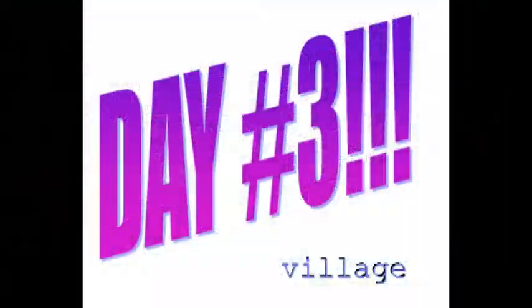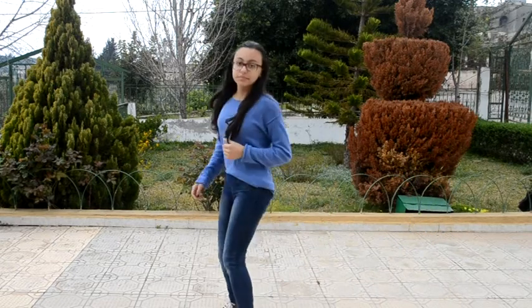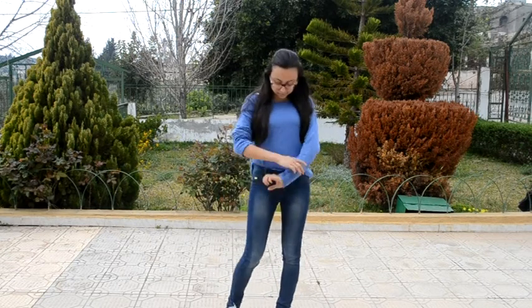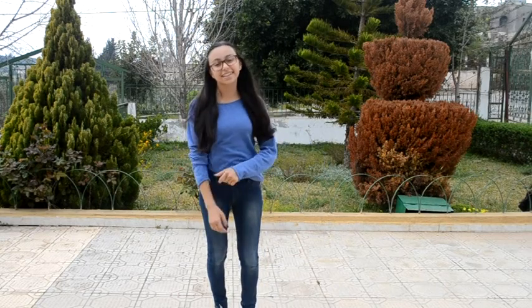Now day 3, and this was the village. So that day it was kind of a bit more chilly than usual, so I decided to wear this comfy sweater, and it was really lightweight. It was blue, and it was from H&M. My jeans were from Stradivarius, and yeah, it was super simple. I didn't do anything that day, so I just wore super comfy clothes.